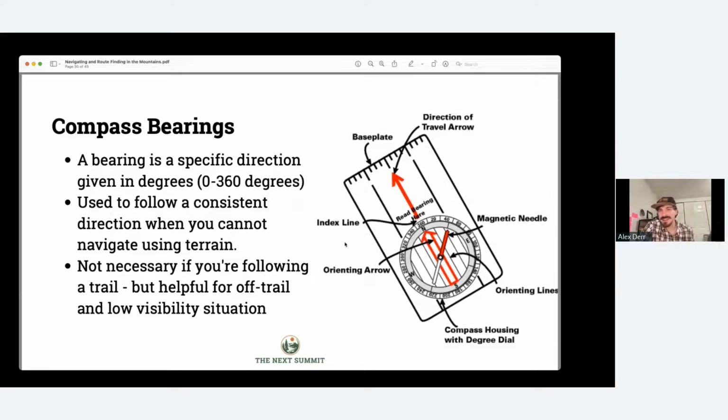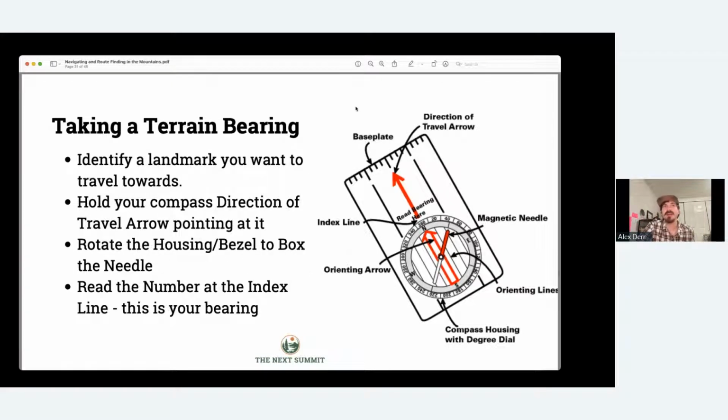This really isn't necessary if you are following a trail, because again, as long as you are on the trail, you don't need a bearing to follow. However, if you're off trail traveling, or if you get into a situation where there's low visibility and you can't just go based on sight alone, that's where a bearing makes all the difference.